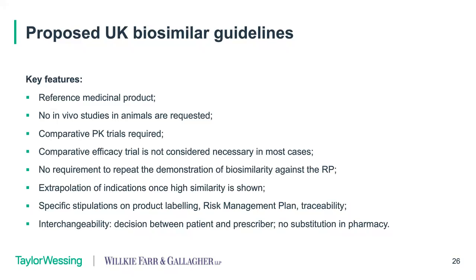Finally, just on interchangeability, and I think there's a particular category for interchangeable biosimilars in the US. The EMA doesn't concern itself with interchangeability. It expressly says that it's not competent to make any pronouncements on interchangeability. The MHRA, however, says that once a biosimilar is authorized, it is and will be considered interchangeable with the reference product, which means that a prescriber can choose the biosimilar over a reference product and vice versa, and expect to achieve the same therapeutic effect.